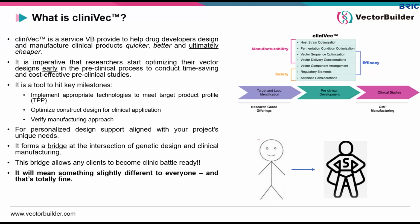Basically, in simple terms, it's a tool, and this tool can achieve 3 major milestones for you. It can implement your technologies to meet a target product profile, so a TPP. Without a target product profile, you cannot go into clinical trials. Secondly, you can optimize construct design for clinical applications. So as you know, you can have numerous designs. You can have N of 100 if you want. Very difficult to optimize that if you don't have the supporting infrastructure to do so.